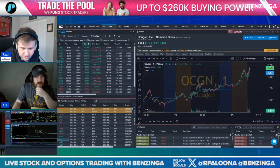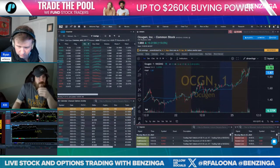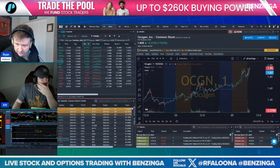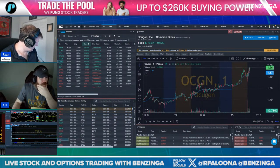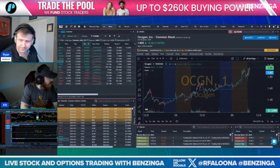Do I have these? No, I'm still missing. Let's see if I can fill in any of these historical ones. Tesla looking good here. That's coming back into that 170 area. Tesla's got to settle at one of these areas.